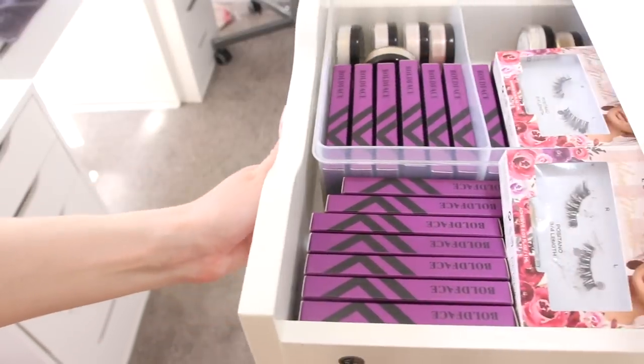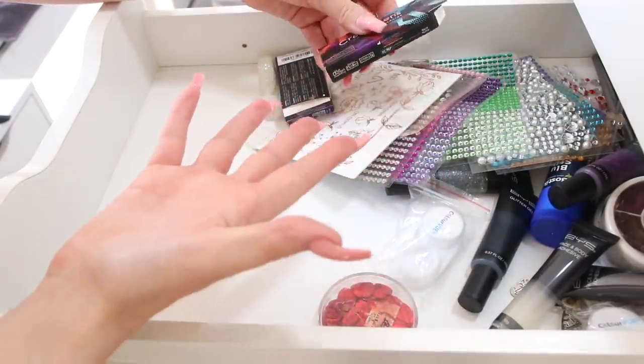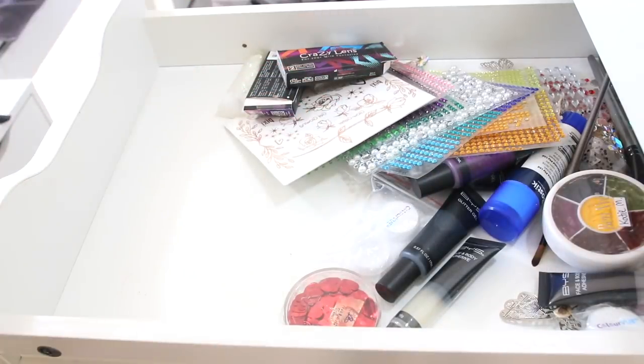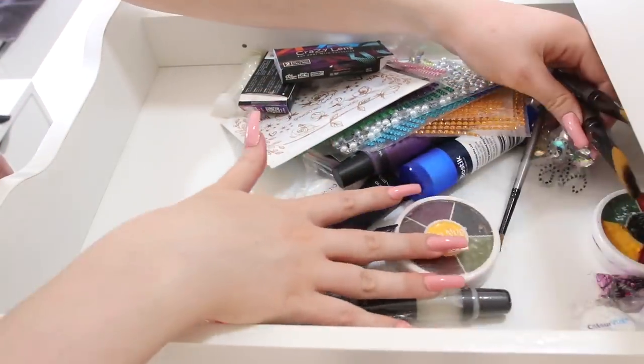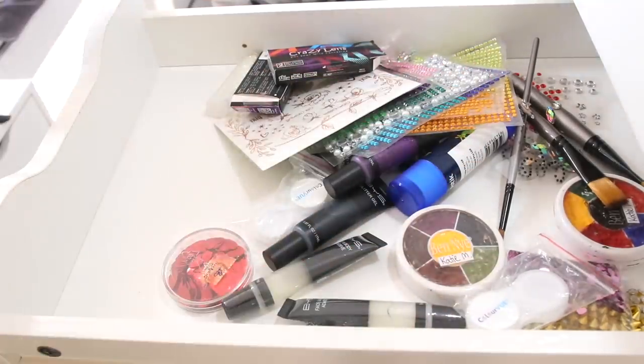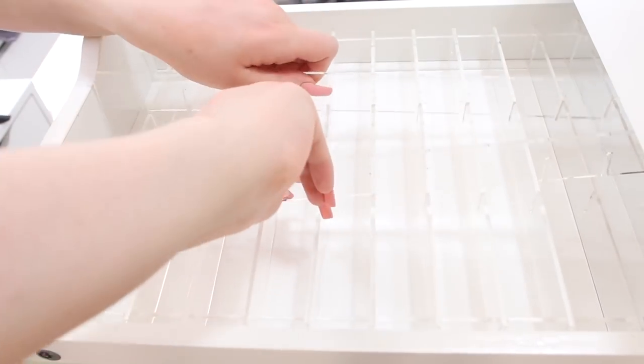Lash drawer number three. Back here, I have like special effects lenses, rhinestones, all of which I'm gonna take out of this drawer. I'll probably just put them in my wardrobe, to be honest, because these things aren't frequently used, but they're handy to have. I'm so happy to finally be adding a proper divider to this drawer.